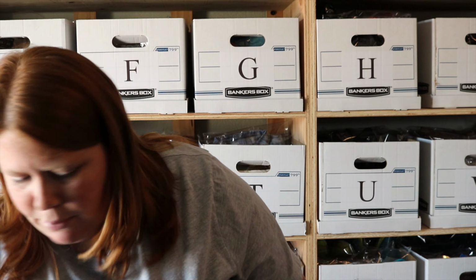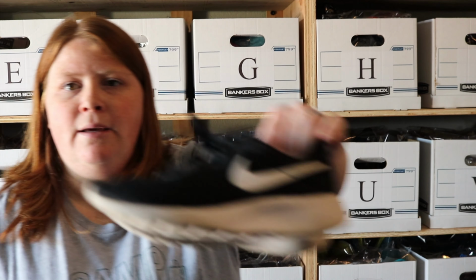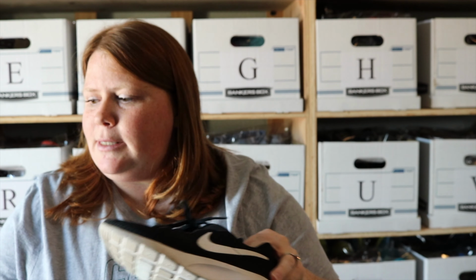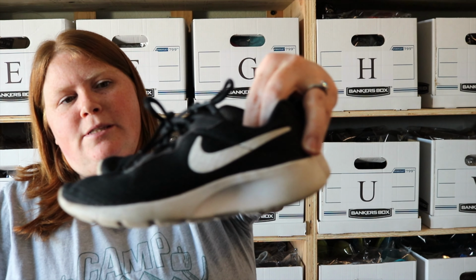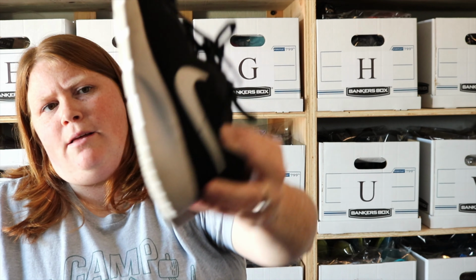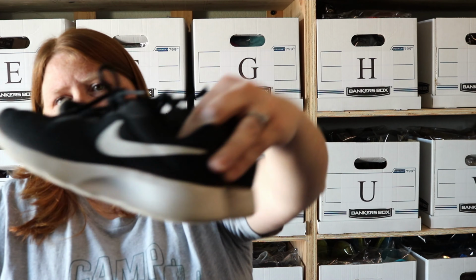So first up, let's do shoes. Shoes is my favorite thing to sell, so it's the first section I hit up in the thrift store. A lot of times it's the only section, but this Sunday I had the whole day to myself, so I decided to just leisurely go through the whole store. This first thing I picked up was a pair of kids' Nike shoes. They're a little beat up on the toes, but they're still going to sell for probably $20 to $25.